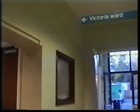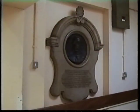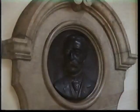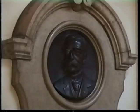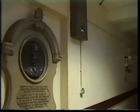The Victoria ward is signposted and approached by this short corridor. On one wall is a bas-relief of Colonel Henry Hewitt. He was chairman of the hospital committee intermittently for 9 years. An open-air ward, the Hewitt Pavilion, was named after him and opened in 1927. Victoria ward is on the right at the end of the corridor.